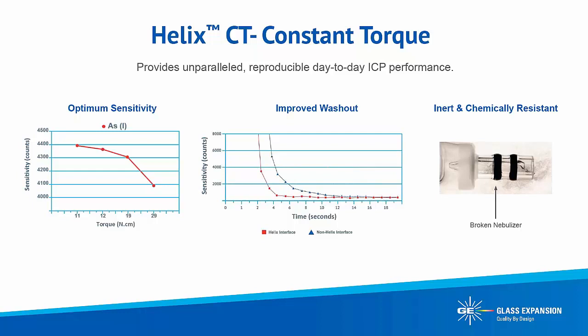When you compare a spray chamber that doesn't have a Helix versus the spray chamber that does, what you'll find is the Helix spray chamber gives you that faster washout. One of the reasons is because if you have an O-ring spray chamber, you have this dead volume here. You've got samples sitting there. It takes a long time to wash that out. So we designed the spray chamber with that seal that sits in that dead volume. The sample can't sit there now because that's where the seal is, and sample is now forced into the vortex, giving you faster washout.